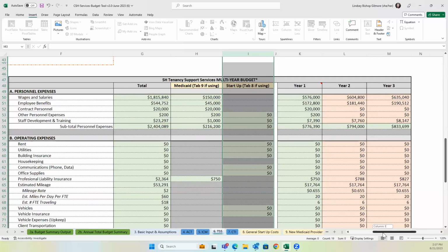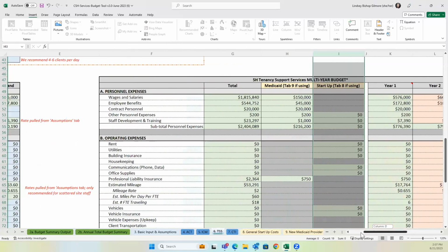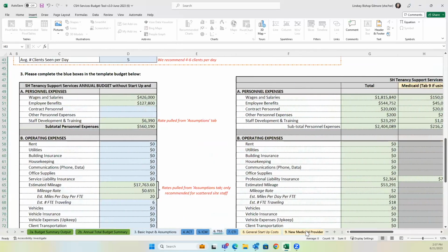And so I'm not going to go into the new Medicaid provider tab because it's a lot. But if you are thinking about building Medicaid in the future, we've been working at a statewide level for many years to get tenancy support codes for supportive housing services into the Medicaid plan.